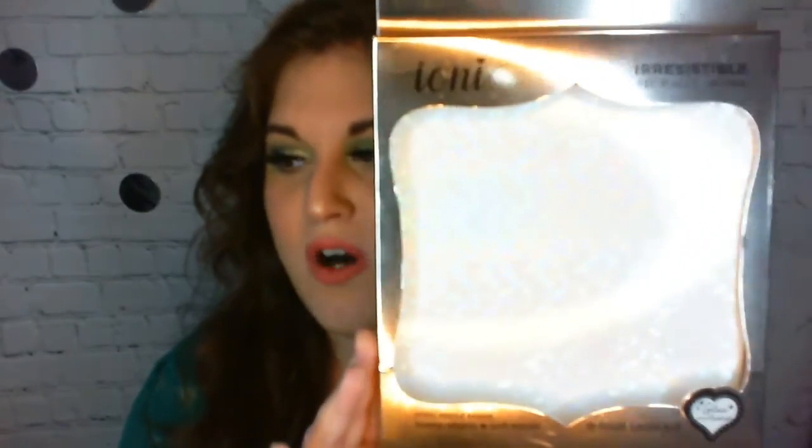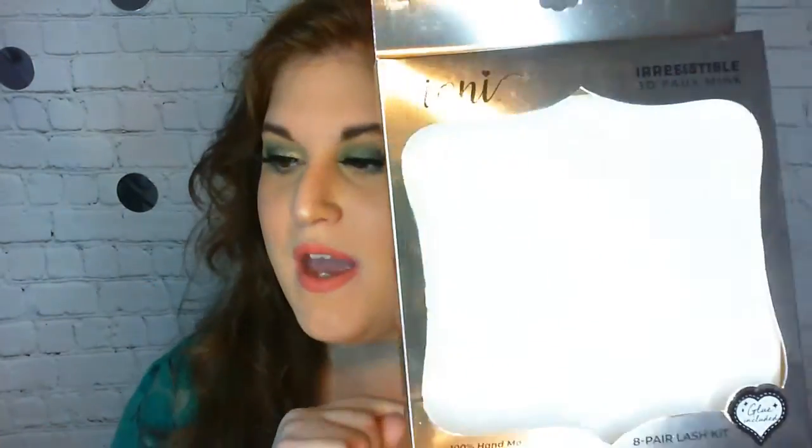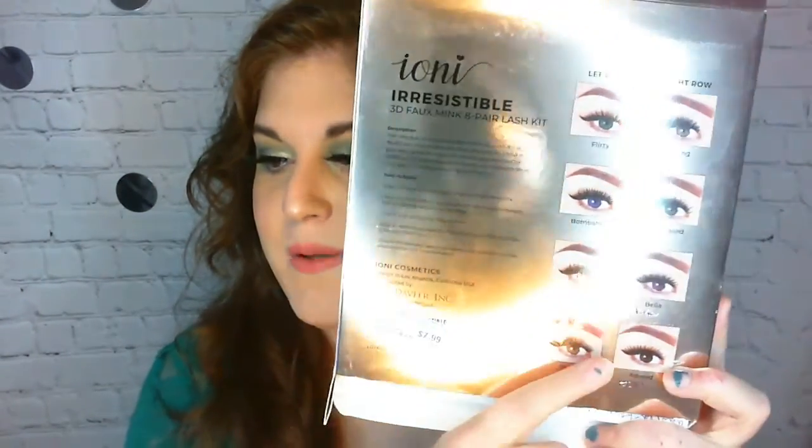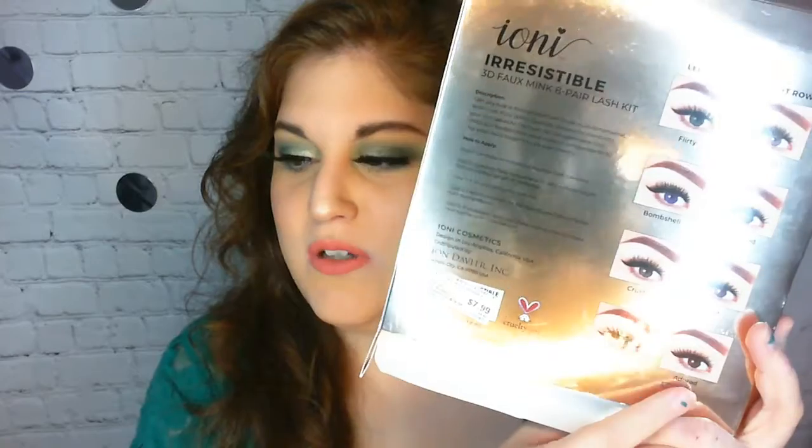And for lashes, I pulled out my IONI Irresistible 3D Foam Ink. It's the 8-pair lash kit. I believe I showed this in my collective haul, which has not been uploaded yet, but stay tuned because it will be uploaded, as well as a bunch of lash try-ons. And then on the back, it shows you all of the lash styles, and I am wearing this one called Adored. So that's what those are on my eyes.